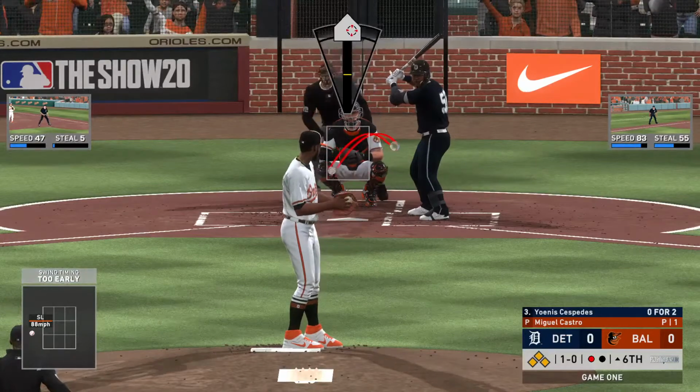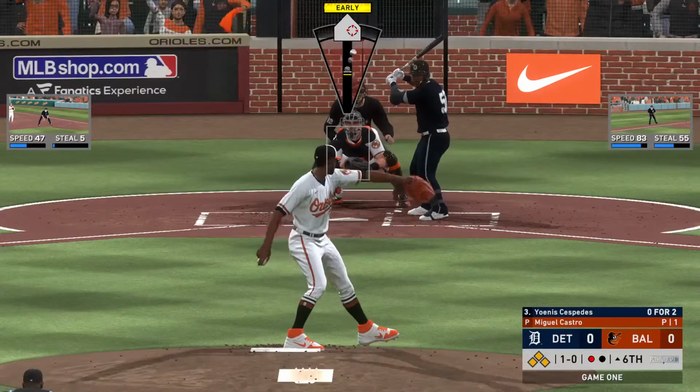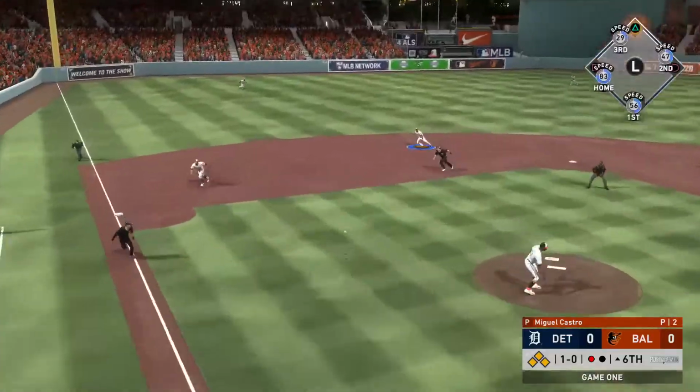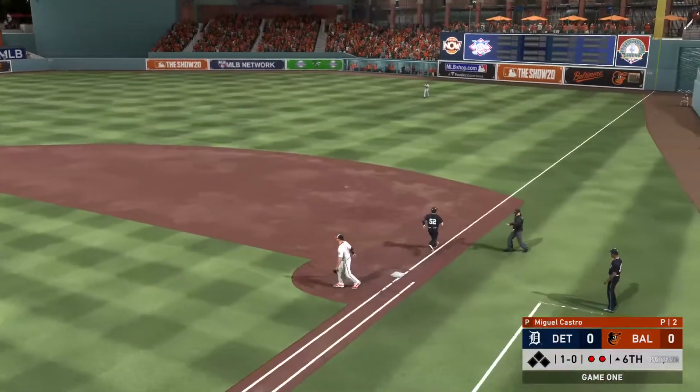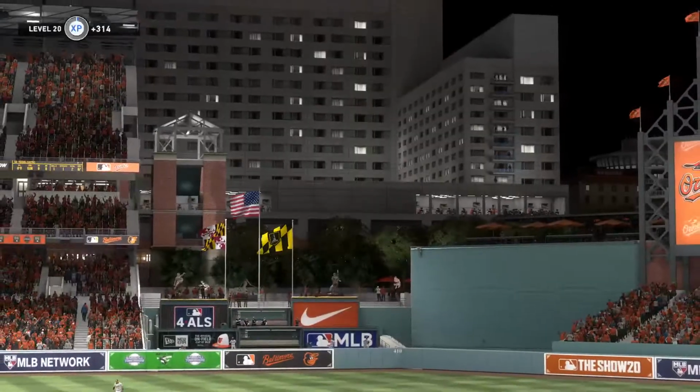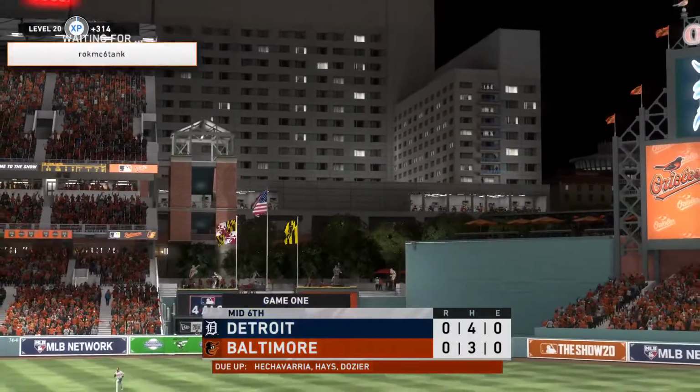No runs, 4 hits, and no errors in the ball game for the Tigers. Hit on the ground out to short. Echeverria has it. Dozier on to first. And talk about doing the job out of the bullpen. One batter, 2 outs, and the inning is over.